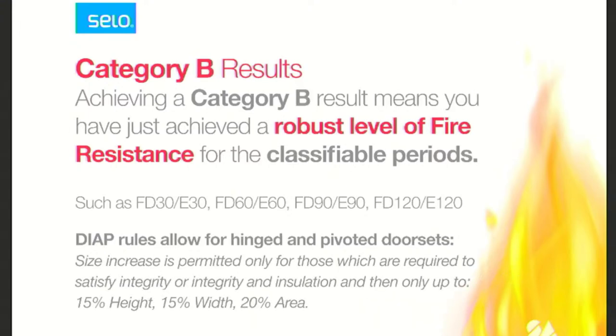So I mentioned the other one is category B, and for this it's shown that we've done some overrun. We've exposed the specimen to a bit more than the classifiable period that we want, so we're showing it's got a robust level of fire resistance. If we're aiming for a 60-minute door, we really want to hit what the overrunning is, which is 68 minutes. And what this allows us to do is then extend our product. If we just do this to the test standard, we can extend our product by 15% in either direction.